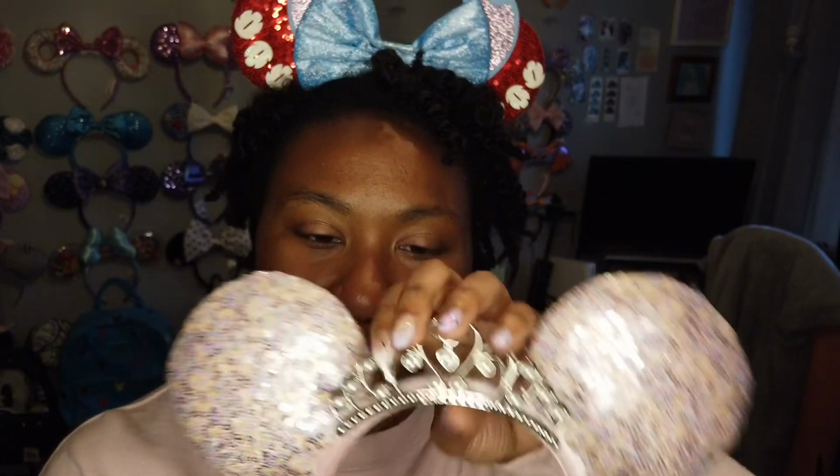Once again, not a huge Mickey ear person, so I wouldn't necessarily say that these are like Mickey ears because there is something in the middle, but you technically could say that because there's no bow. But these are cute. Now we're getting back into the whole rose gold thing. Disney was on like a rose gold. Them and rose gold, there was something going on with them. This is the cruise line rose gold.